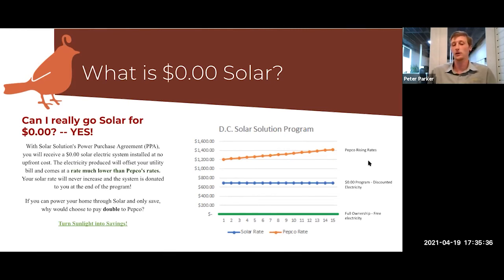That blue line is where the electricity bill would drop to. It's the same amount of electricity, just coming for a cheaper rate. And we actually give you the panels for free. We donate it to you after 15 years. So after year 15, it drops down to that full ownership, or I say free electricity line. So if you were to purchase the panels and want to put down money through various options, full purchase, discounted, etc., you can see the wide range of savings that are available to you.